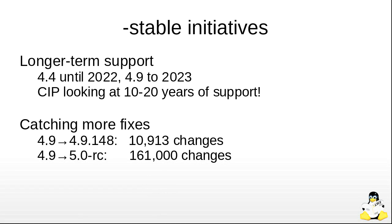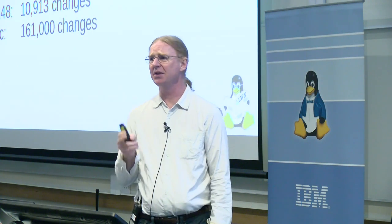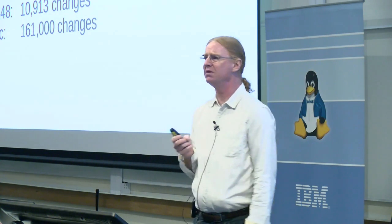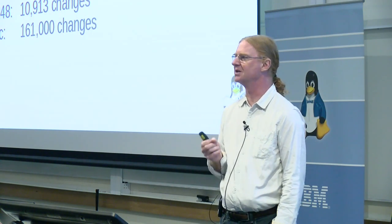We're always trying to get more fixes into the stable kernels. As I said, the 4.9 series has seen 11,000 some fixes go into it, but during that same period of time, the mainline kernels had over 160,000 changes going in there. There's a pretty good chance that among those other 150,000 changes that went into the mainline, there's a few fixes that we probably wish had gone into 4.9 as well.